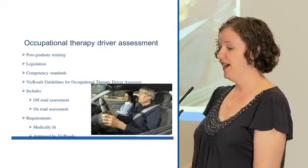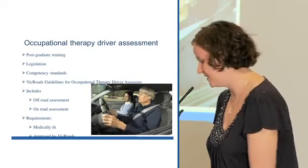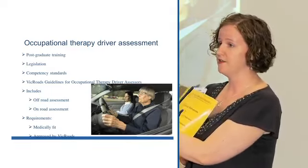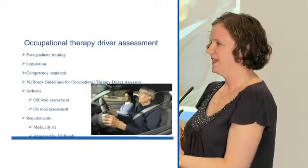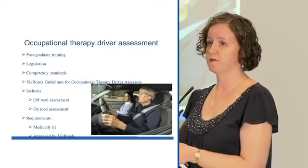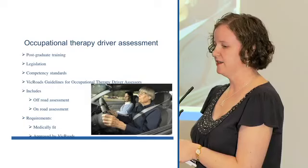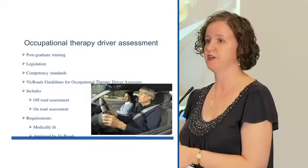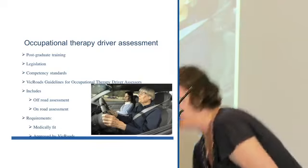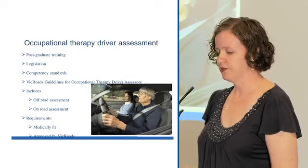We're very tightly bound by legislation, by competency standards, and by the VicRoads guidelines for OT driver assessors. I've got all of those documents for you, so if you want to have a look at them later on, you certainly can flip through them. All in all, it leads to a pretty tight restriction around what we should do and what we're able to do with clients. The benefit is that any assessment conducted in Victoria should be very similar in structure, no matter which OT driving assessor performs it. They should be pretty identical. They should include an off-road and an on-road assessment, and that's what we'll be talking about today.